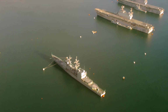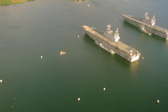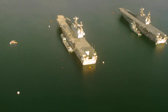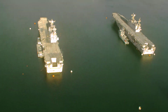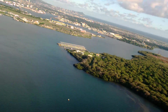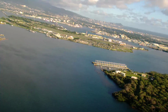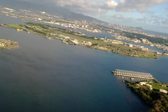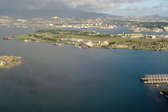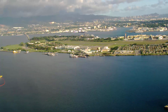Yeah, those ships there, by the way, they had nothing to do with Pearl Harbor, the attack. They were not even in service before World War II ended. We're getting closer to the center of Pearl Harbor. Right in front of us, this is Fort Island. They have a landing strip right in the middle. They're not using it right now as such. 102 ships were parked here in this area when the attack on Pearl Harbor started.